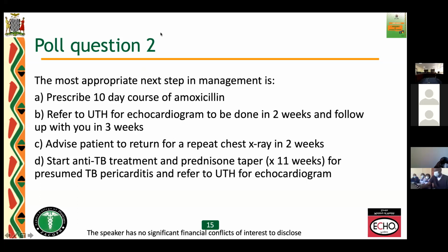So that is the thought of the network. Most would start ATT empirically with a steroid for TB pericarditis. Some would refer the patient for echo. Others would advise the patient to return for an X-ray after 2 weeks. A few people would actually prescribe antibiotics for 10 days. We can go ahead with the presentation.